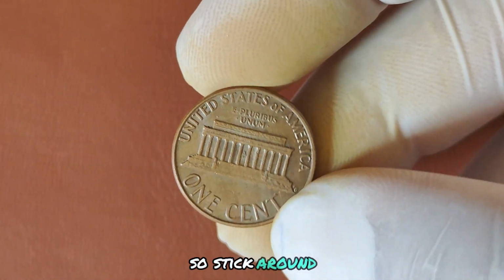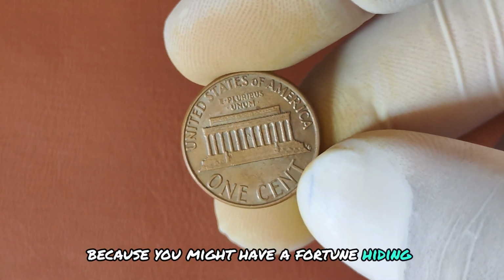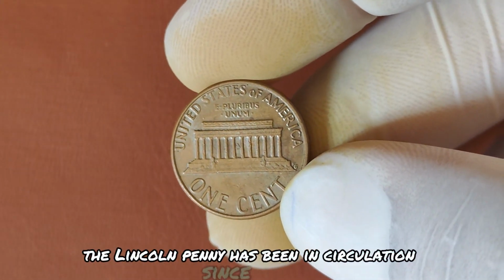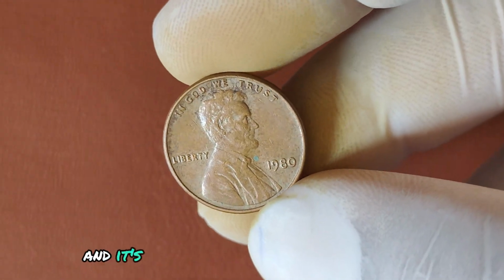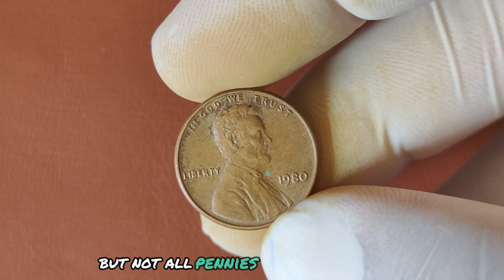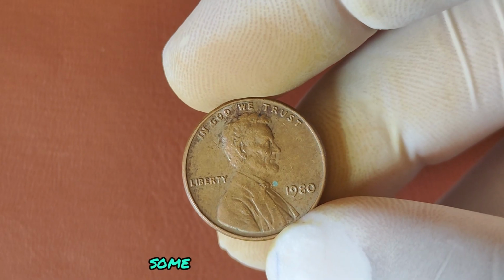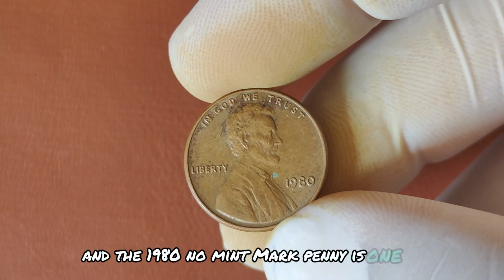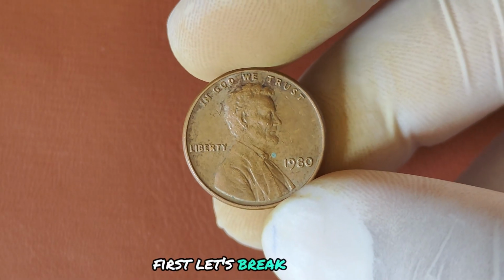So stick around, because you might have a fortune hiding in your pocket change. The Lincoln penny has been in circulation since 1909, and it's one of the most iconic coins in U.S. history. But not all pennies are created equal. Some carry hidden secrets, and the 1980 no-mint mark penny is one of them. First, let's break it down.